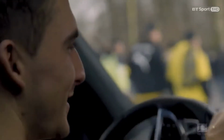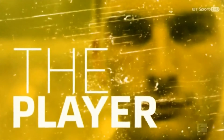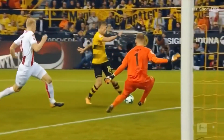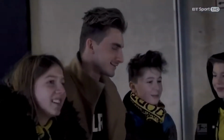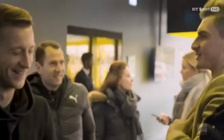For the moment, he can only mingle with the crowd. Maximilian Philipp, fresh on the books last summer. The striker got off to a flying start at his new club. Fantastic goal. Sensational. Now he's on the mend from a knee injury. In a smart overcoat rather than the workday black and yellow, with Marco Reus on hand to help keep up appearances. Another Dortmund star long sidelined by injury.